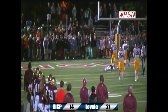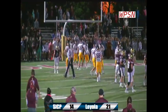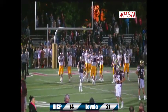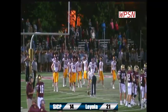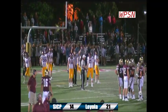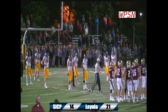It's a pass play. It's incomplete. This brings up 4th down. And the Wolfpack have to go for it on 4th down. Means this is score or die. This is sudden death right now. It's the last play of the game. They're either going to score and continue in overtime, or they're going to miss, and it's going to be game over.